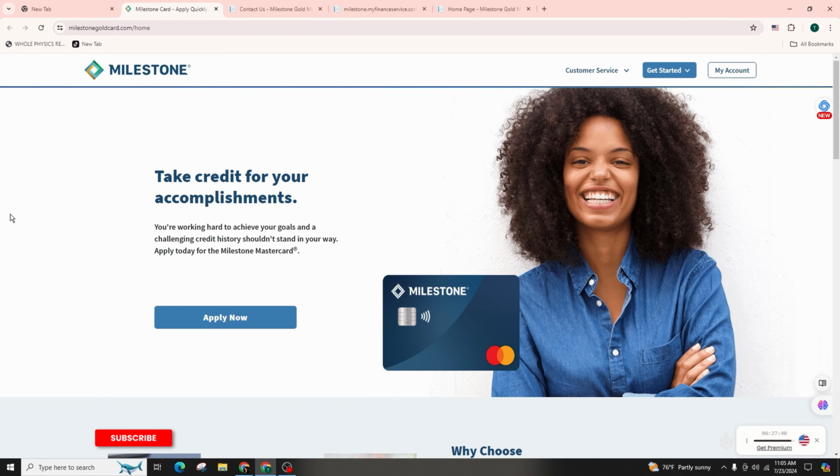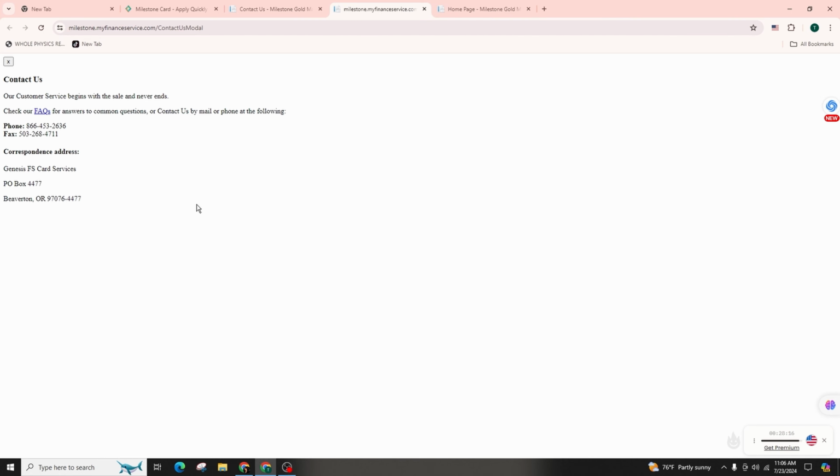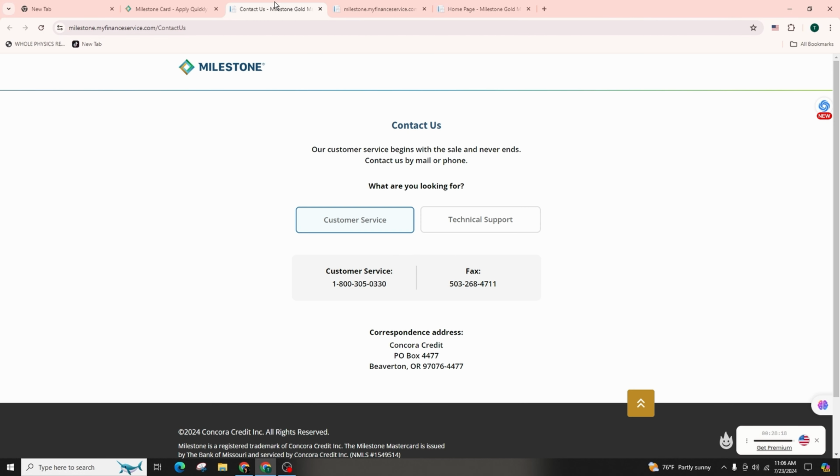First of all, you have to visit the official Milestone Credit Card website and look for the Contact Us or customer service section. On the contact page, you will find the contact details including the phone numbers, email addresses, and mailing addresses as well. If you prefer phone support, call the provided phone number to speak with the representative, and for the email support, use the email address listed on the website to send a detailed message about your inquiry or the issue. If you prefer traditional mail, send your letter to the mailing address provided.